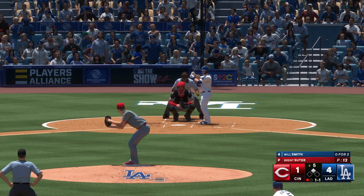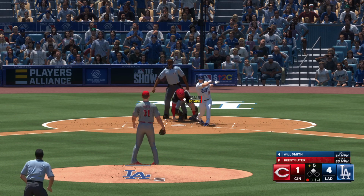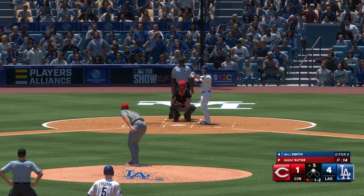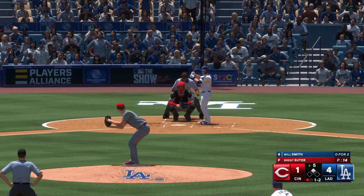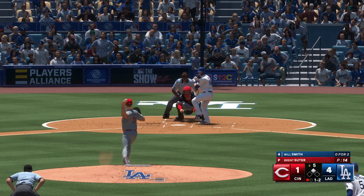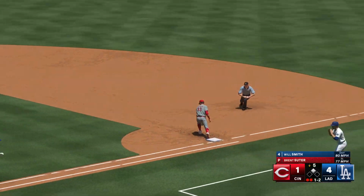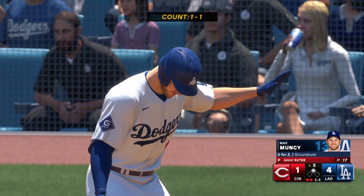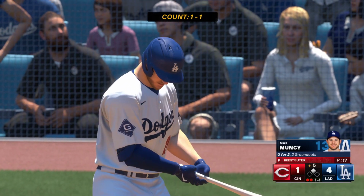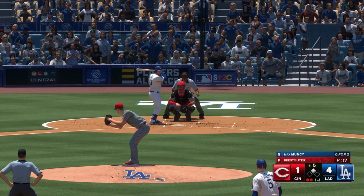Will Smith steps to the plate for the Dodgers. Ball to strike. The pitch. Fouled off. He was late. Man at second. That's to third. Candelario in plenty of time to first, and they get the out on Smith. Next, Muncy at the dish. Good slider inside right there. Batter fighting to get there. Just rolled over it. Got the ground ball.